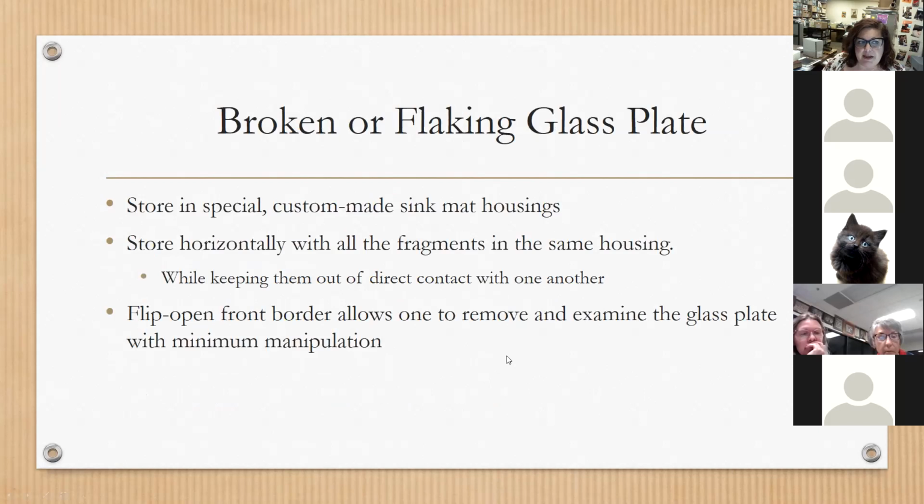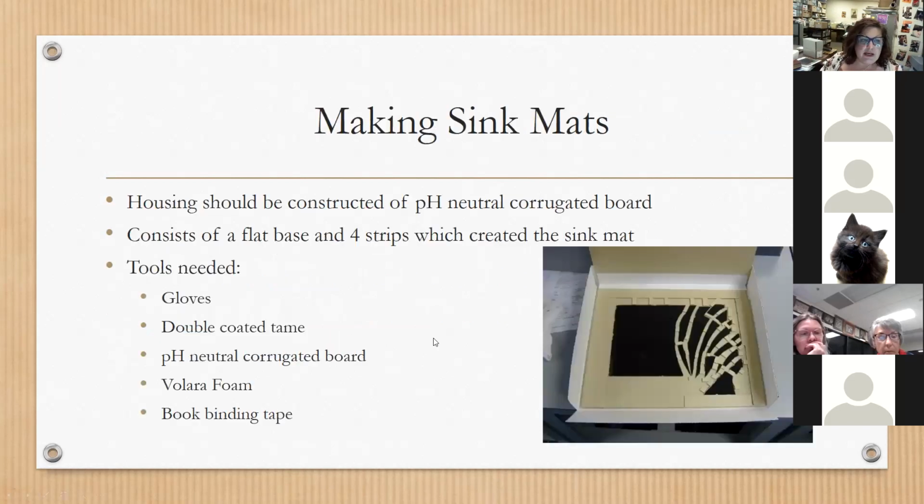Broken or flaking glass plate negatives should be stored in these custom sink mats. They should be stored horizontally with all the fragments in the same housing, and they should be kept out of contact with each other. You can see with this one, we have these little pieces of foam in between the broken pieces to keep the sharp edges from rubbing on each other, causing the emulsion to flake off. So creating a sink mat, you construct it with neutral pH cardboard. I like the blue board.